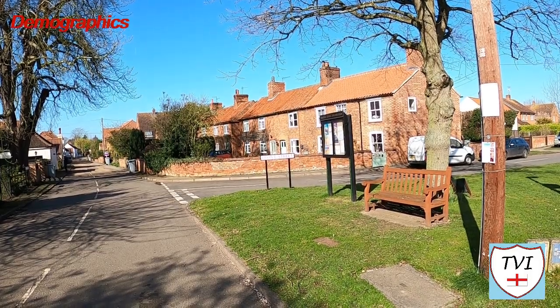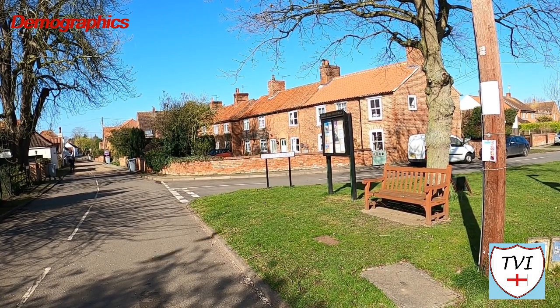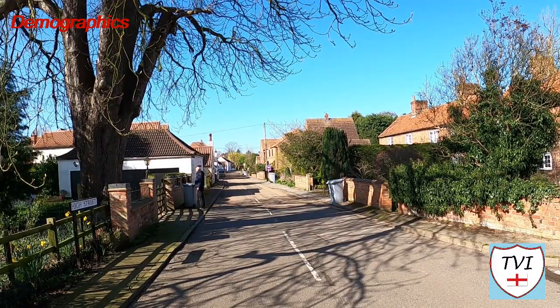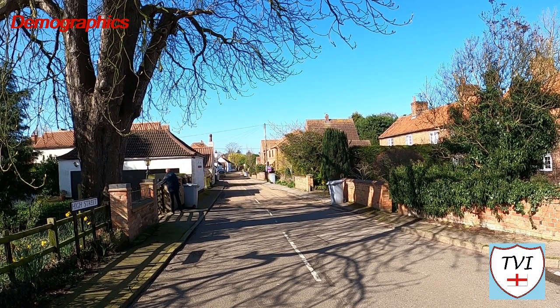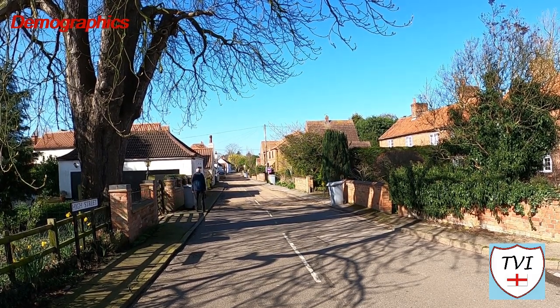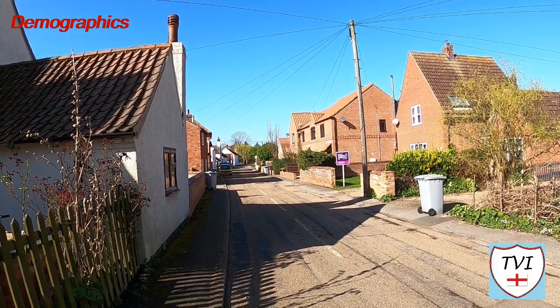South Clifton's demographic looks like this. It's a parish that's made up of 97.5% white British citizens. It has a population density of exactly 59, and the number of residents here has stayed fairly consistent over the last 10 years. Over 58% of the population is of working age, and there aren't very many children living here. Those that do attend the primary school that's shared between both the Clifton villages.